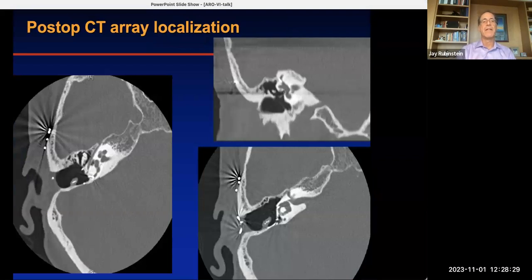This is what the electrodes look like postoperatively. Here's an electrode in the posterior semicircular canal, and the ampulla is over here. And so we're at some distance from the ampulla with that electrode. And in our animal studies, we found that the distance of the electrode from the ampulla had a big impact on how well we could activate that semicircular canal ampulla. That's not terribly surprising. So we endeavored in subsequent patients to get the posterior canal electrode much closer to the ampulla. This shows an electrode sitting literally right in the superior semicircular canal ampulla.